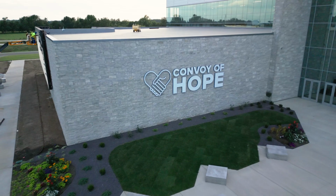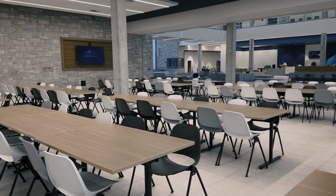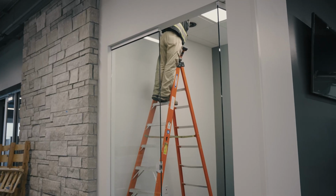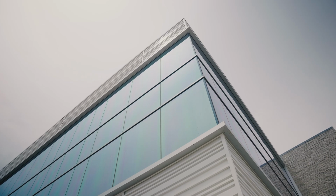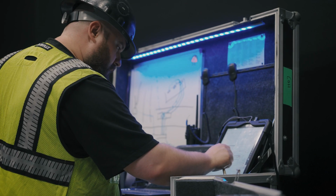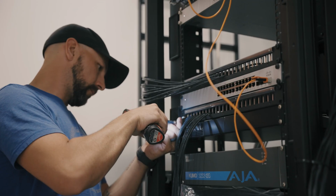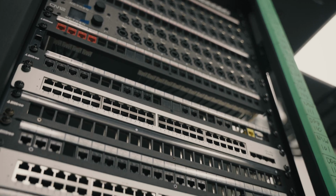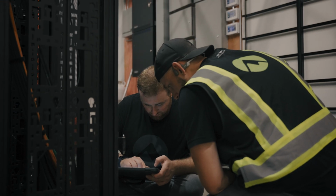We are building a new global headquarters so that we can all come back together. We have like 18 conference rooms with Zoom rooms, TVs throughout the campus for digital signage, distributed audio overhead. It's been a fun challenge of how to do this scale project cohesively throughout the whole space. Also, how can we not just set them up for day one, but how can we set them up for 10 years from now when they're going to be upgrading and doing the next new thing?